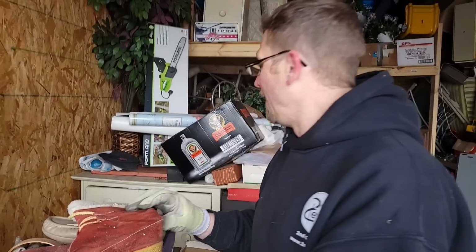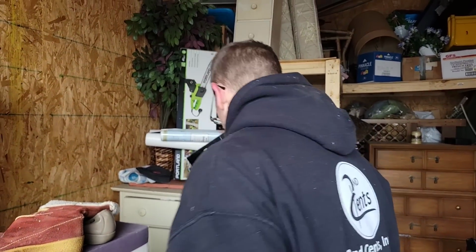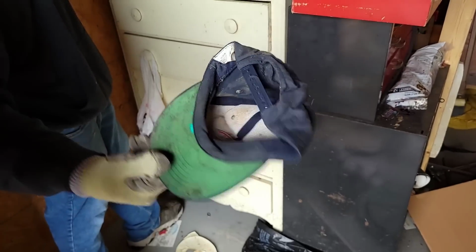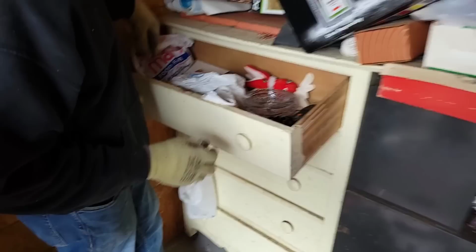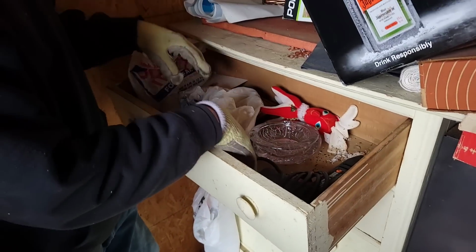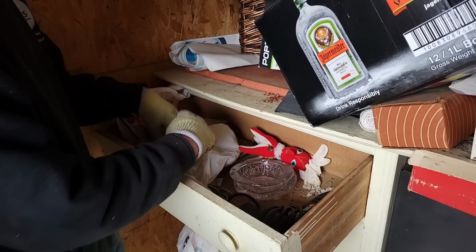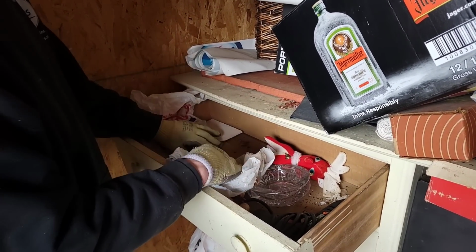So this lady was, who knows how old, over 90 years old, but we got another dresser back here. The old Cleveland hat. You want to put this on? It's only a little dirty. Nice. We got a drawer right here. Back and back, an extension pole for painting. Onions. Photos.